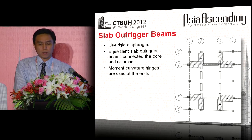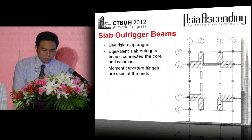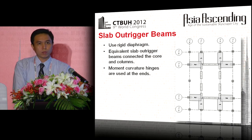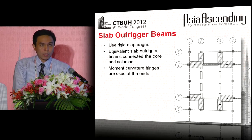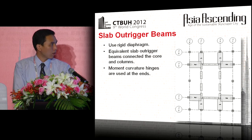For the flat slab, PT slab in the tower, we do not model it with shell elements. We use frame elements, which are called slab outrigger beams. We calculate the effective width of these slab outrigger beams using the ASCE 41 supplement documents. For the slab outrigger beam nonlinear flexural behavior, we model flexural hinges at the ends of each beam. For the diaphragm effect of the slab, we consider it as a rigid diaphragm.